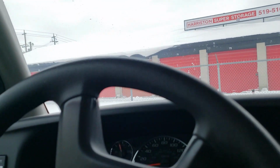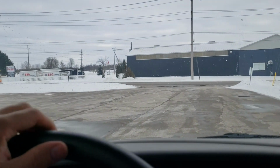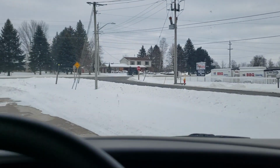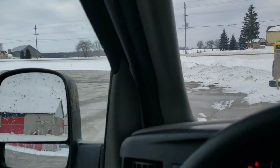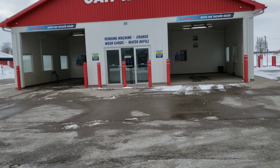I get the full 70 seconds or whatever it was. I'll park over here so you can see the self-serve bays. Okay. Let's get a look. Yeah, there's the self-serve ones there. You have vending machines in there.